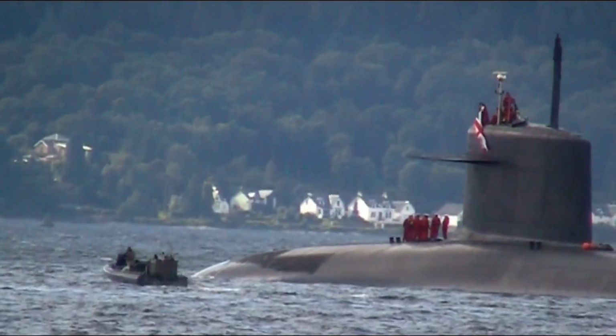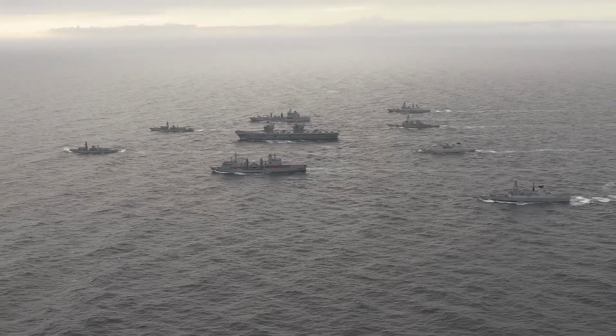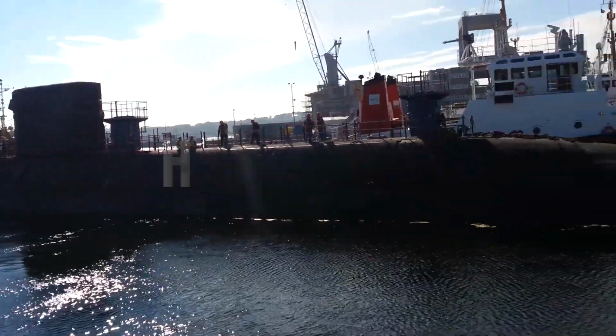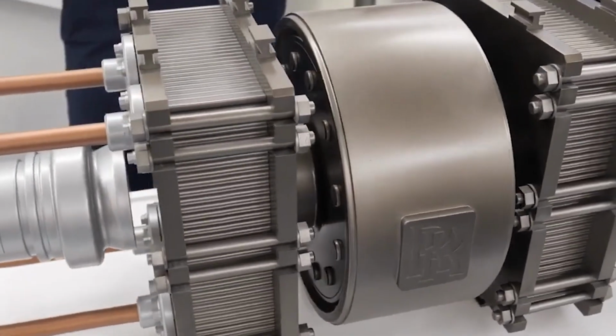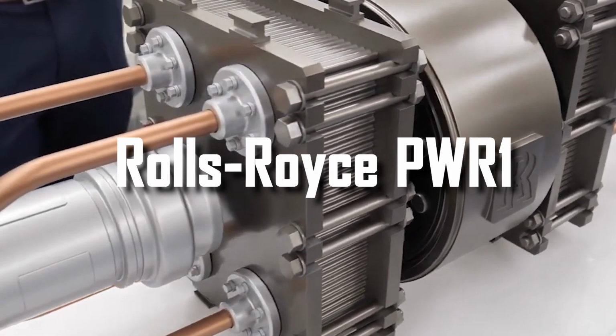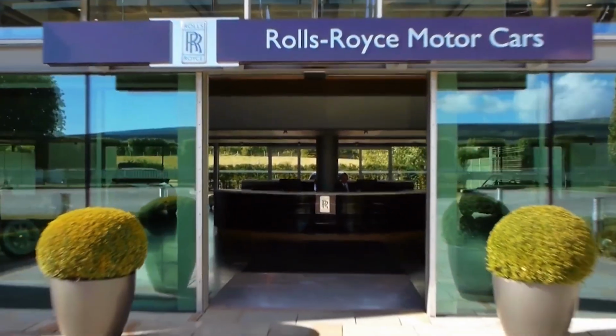Britain is another country involved in the operation against the Houthis. We know about its surface fleet in the region. This does not exclude submarines. The lead ship, HMS Trafalgar, was launched in 1981. It's equipped with a Rolls-Royce PWR-1 pressurized water-cooled nuclear reactor. Who wouldn't want to drive a Rolls-Royce in the Army?